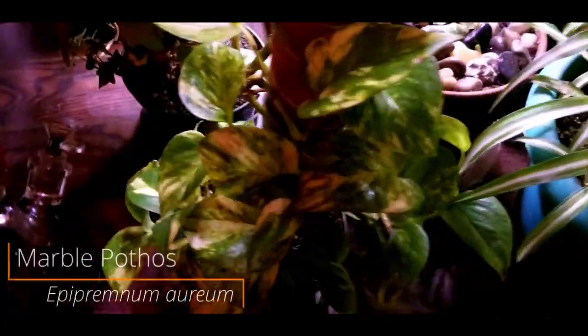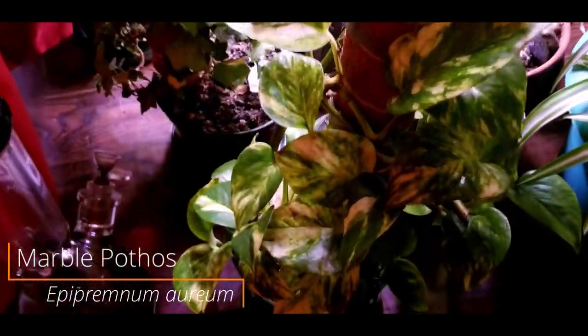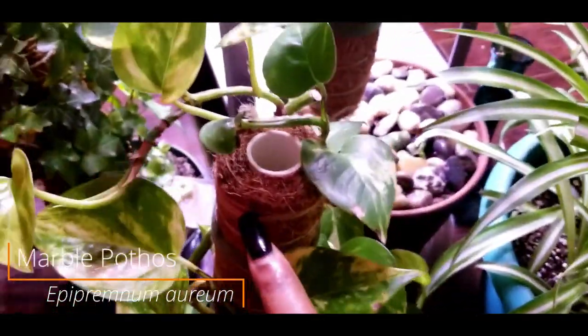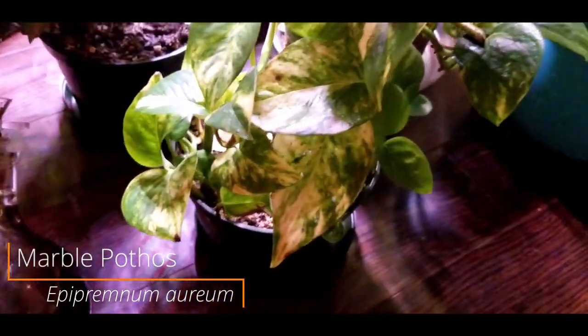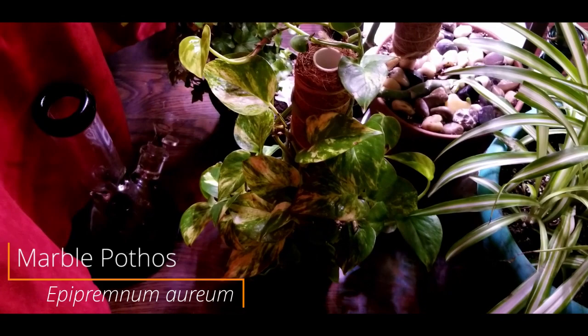We have one of my marble pothos propagations on a moss pole. Tell me how I just learned that moss poles are supposed to be moist.